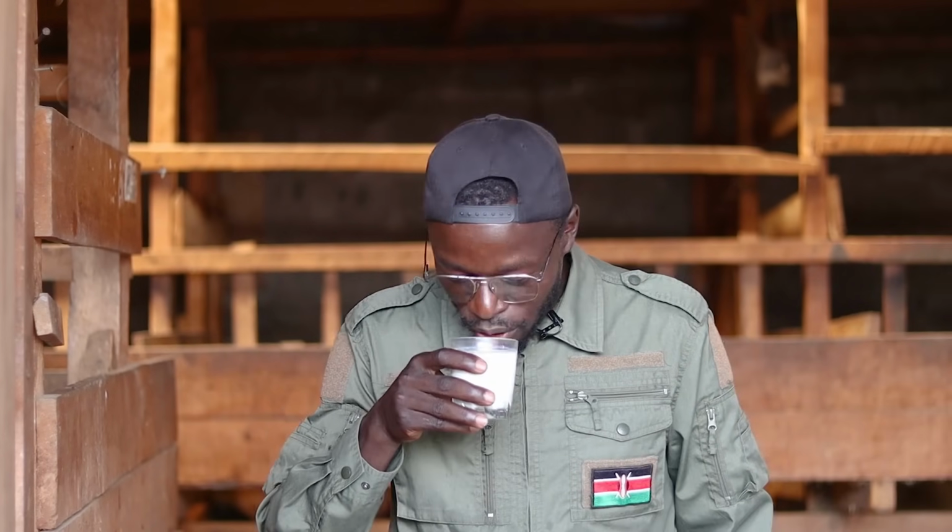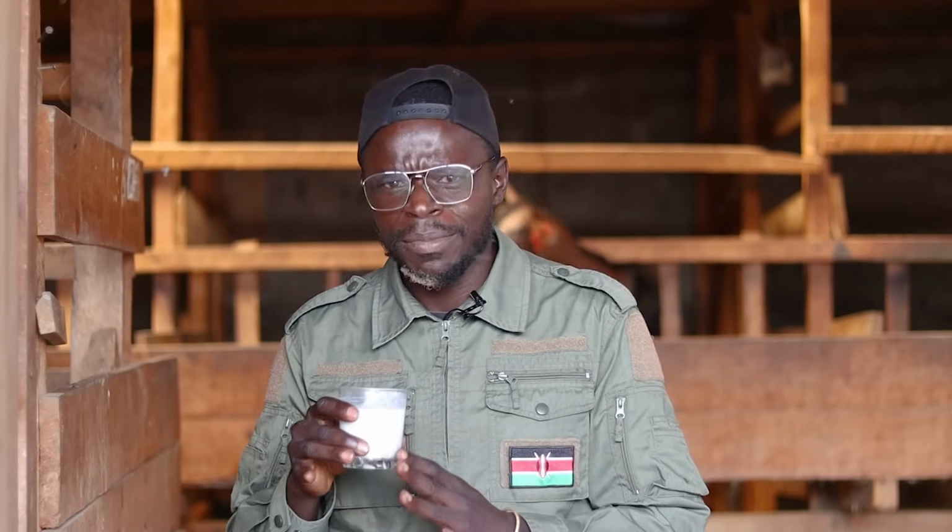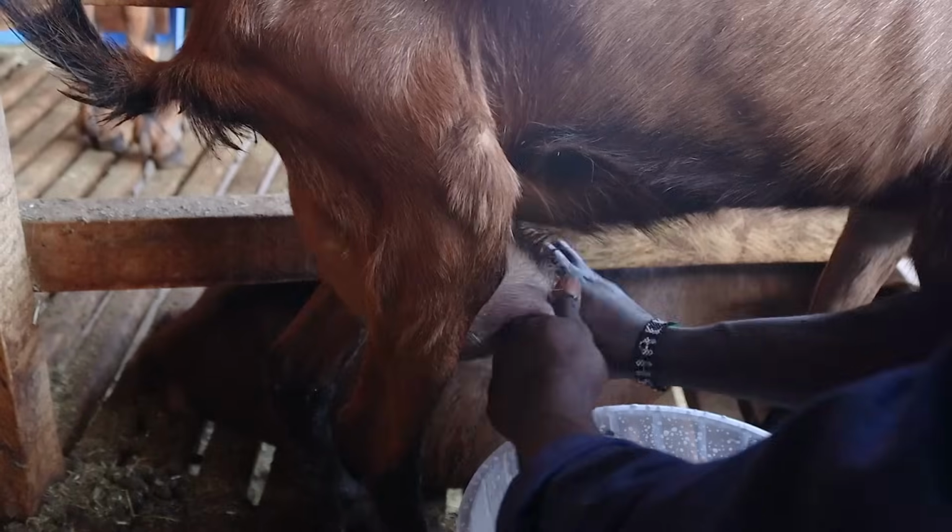Goat milk. Let me feel how it feels. Heavy. It's creamy. And it's nice. One thing I love about it, you can't differentiate between this milk and cow milk. You can think it's milk from a Jersey cow. And it's so super tasty.